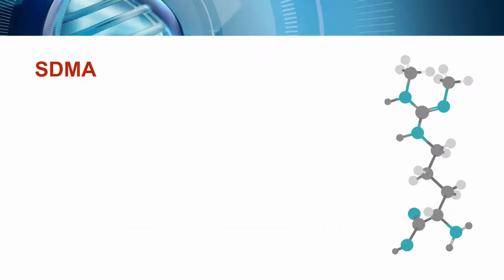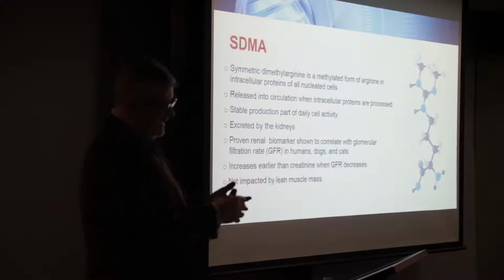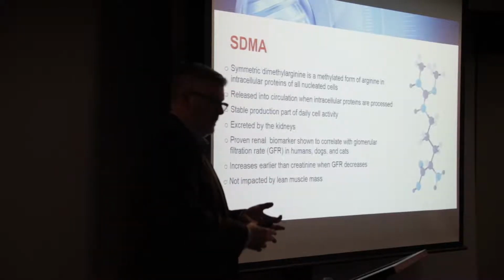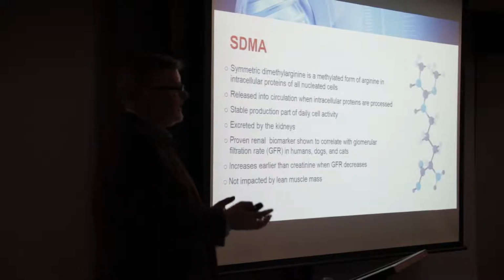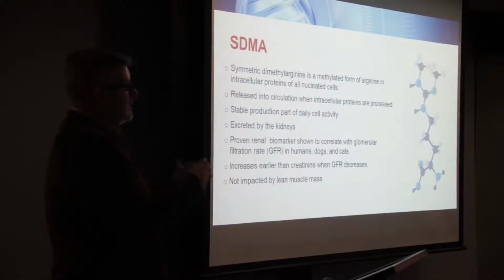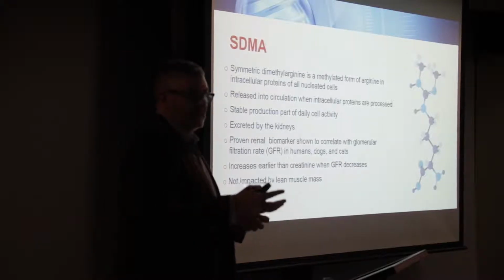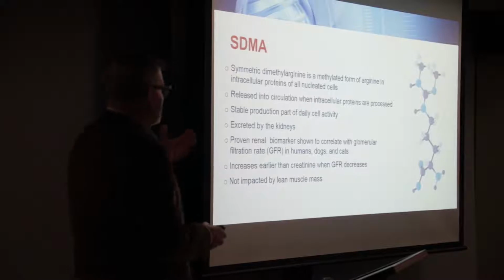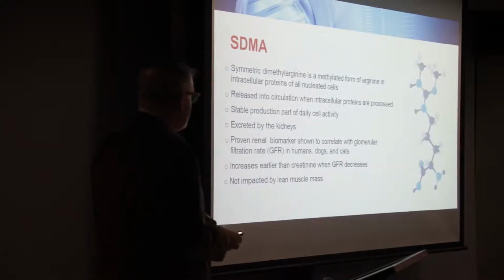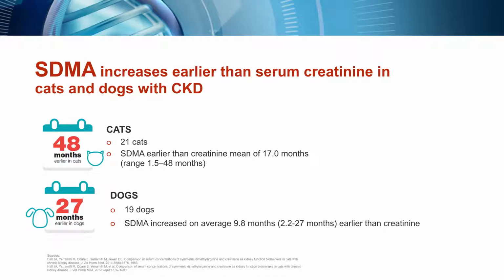So, arginine is an essential amino acid that's used in protein metabolism in all cells. In that process of being metabolised, it gets methylated and produces a few different byproducts: monomethylarginine, asymmetric dimethylarginine, and symmetric dimethylarginine. The SDMA pretty much hangs out in the cell until the cell dies. It is sad, but all cells are going to die sometime. And when that cell gets broken down, the SDMA is released into circulation, where it's almost exclusively excreted by glomerular filtration. And so that's why it's a nice marker of GFR. And as we said before, it goes up earlier than creatinine and is not impacted by lean body mass.